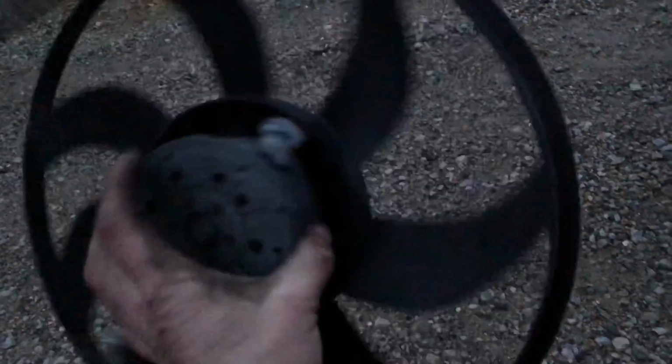I've taken the fan apart, and there's not actually anything wrong with the fan at all. No cracks, no breaks, nothing. But on the actual housing, if you can see, that could be repaired, but guys, I didn't want to repair it. It was 20 quid for a fan. I've changed it, and I've got peace of mind that it's not going to go wrong.